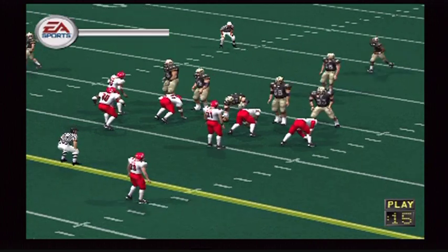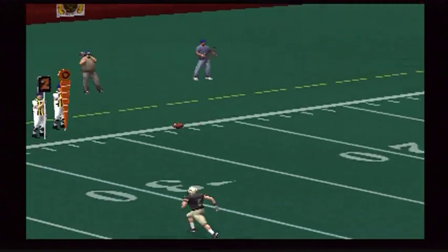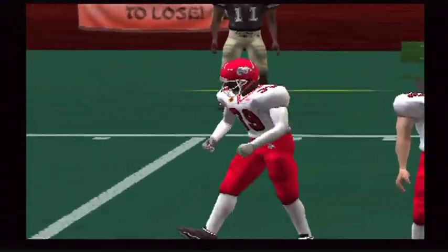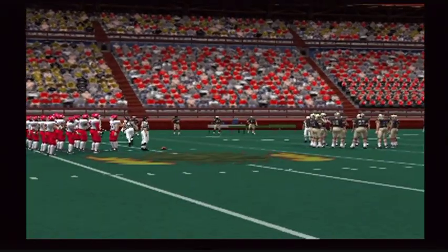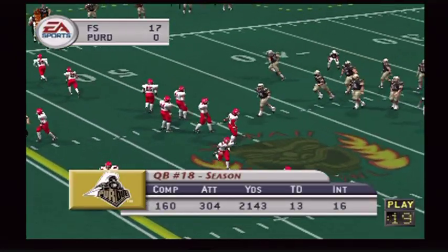Purdue lines up in a shotgun set. Number 18 drops back to pass. He unloads it. Complete. Number 39 with a takedown at the 49. The wide receiver picks up good yardage that time. First and 10. Ball on their own 49.